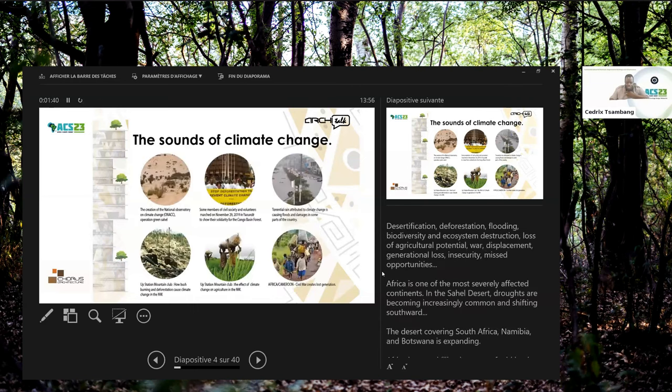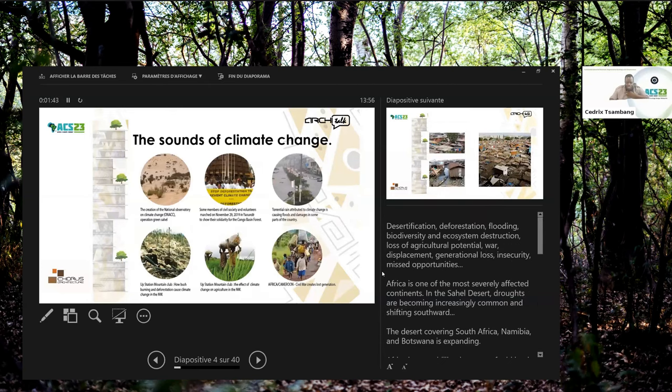I call this the sound of climate change because for years, for decades, we've been hearing things, but no more change is occurring. Instead, flood is increasing, civil wars create loss of generations, desertification, etc. So we must shift from sounds to concrete actions.